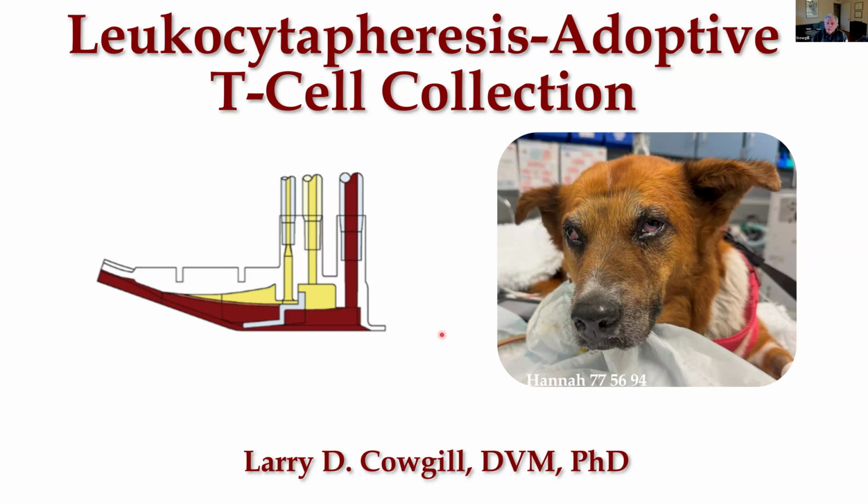And then a plain radiograph, or a skull radiograph, at that point identified a mass in the caudal nasal cavity, and then she got referred to Washington State University, where more extensive evaluations were done, including a CT, which showed a large destructive nasal mass that was primarily located in the left nasal cavity. The oncologist there was interested in pursuing this adoptive T cell therapy for the management of these cancers. The closest place that could collect these cells was Davis, so the patient was sent to Davis.